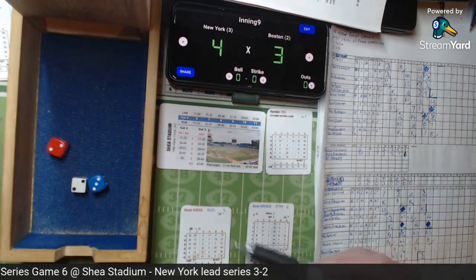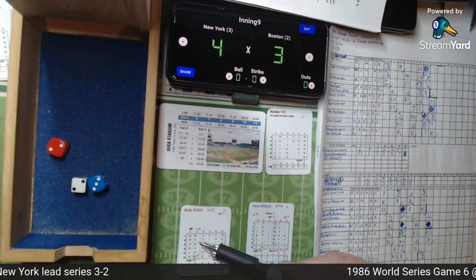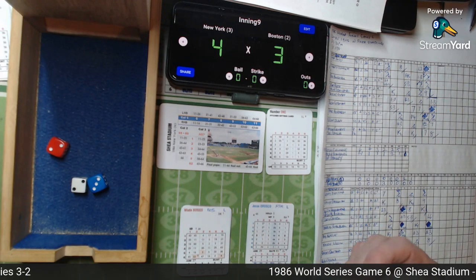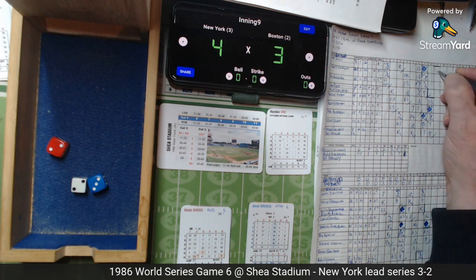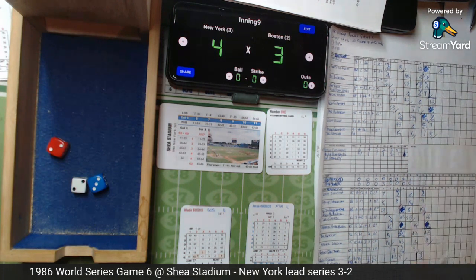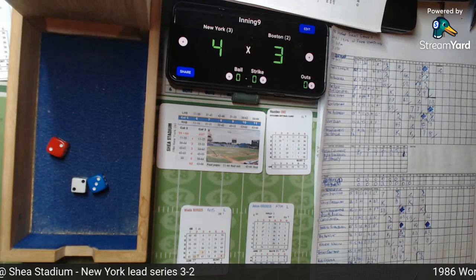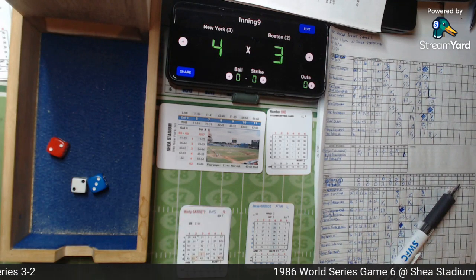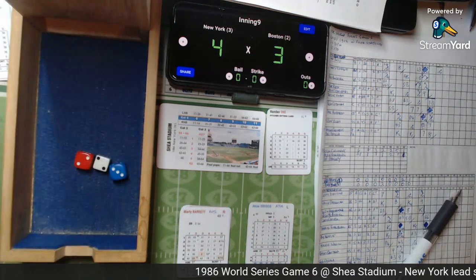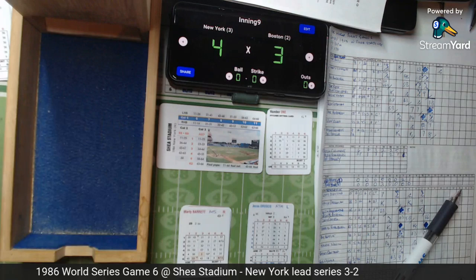Boggs, 2-2 is an 11. 2-3 is a 2. That's a 13 on a 2. So he's going to single to left field. So he'll get himself on base. Marty Barrett is going to bunt. He's going to try and bunt him over. Barrett is a 1 bunter.